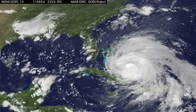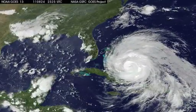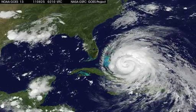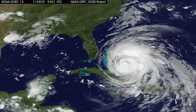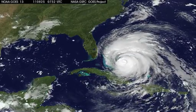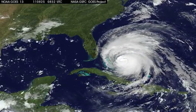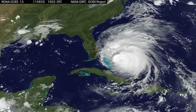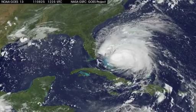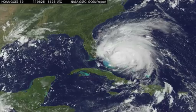And this is a NASA animation, produced from a series of observations made by NOAA's Geostationary Operational Environmental Satellite, GOES-13. NASA's Tropical Rainfall Measuring Mission satellite, TRMM, helped measure the storm's intensity. Other observations were made by the MODIS, or Moderate Resolution Imaging Spectroradiometer, aboard NASA's Aqua satellite.